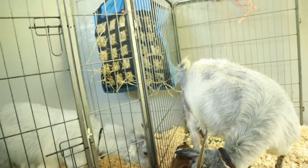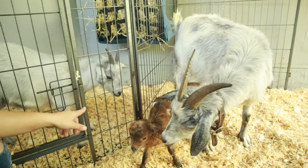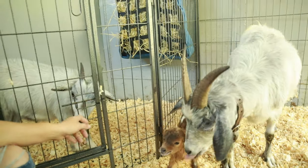Sophie. Can't be aggressive. Oh, Sophie doesn't know what to think of it. That's why we put the fence, because Sophie is curious and she's a little nervous. She's a little scared of it. She doesn't know what's going on. She's never seen a baby goat before.